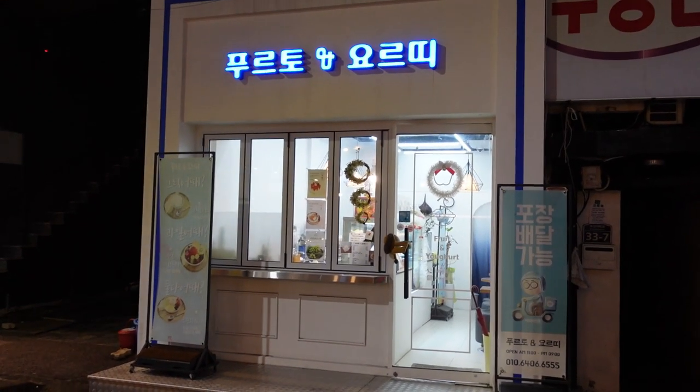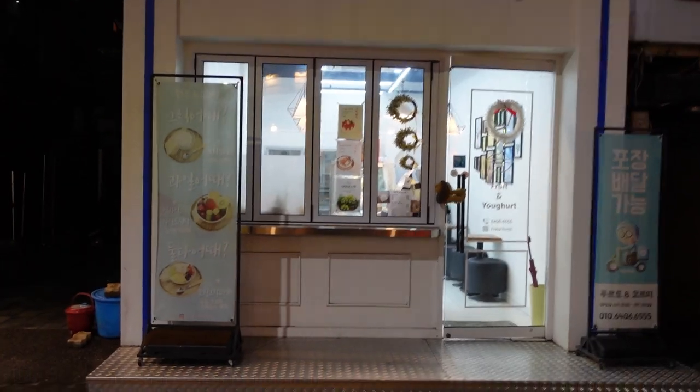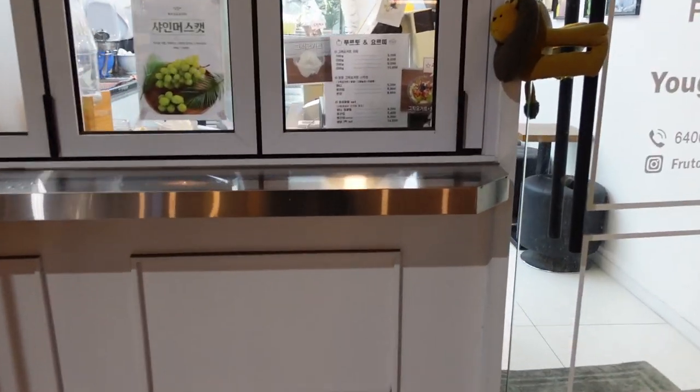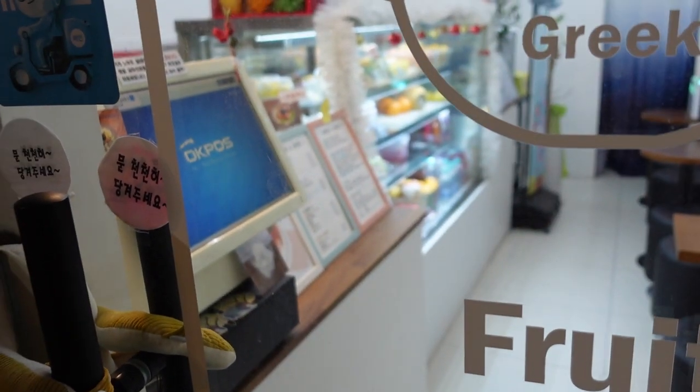So I found this place. It has fruit and yogurt. Very cool. It's quite expensive, like 3 euro 50, 5,000 won. A very nice dessert.